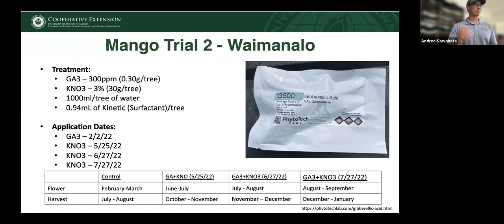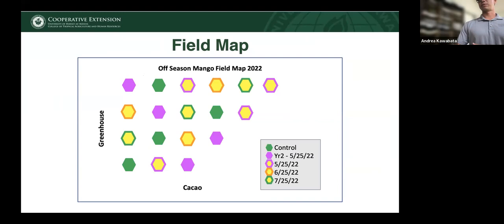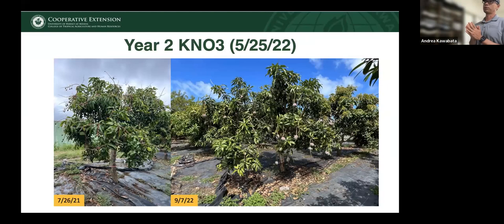So this is just a field map of how the field was arranged. The colors just determine the treatments, and I replicated each one four times. So there are four tree replicates per treatment. So this one is year two, meaning these are the trees that got the gibberellic acid and that late potassium nitrate application last year. That's what year two represents.